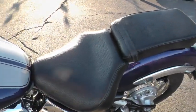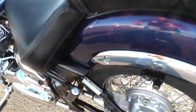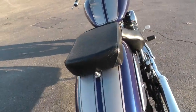Nice two-piece seat set up on this bike. You can ride two up, or you can pop this back seat off and make a really slick looking solo bike out of it if you'd like.